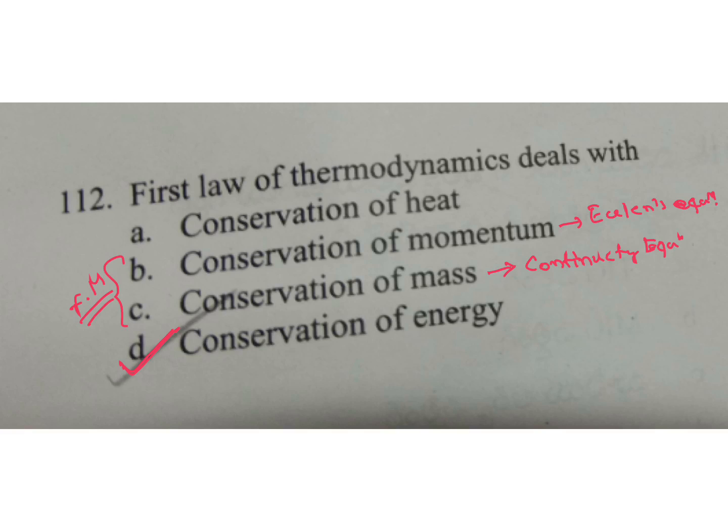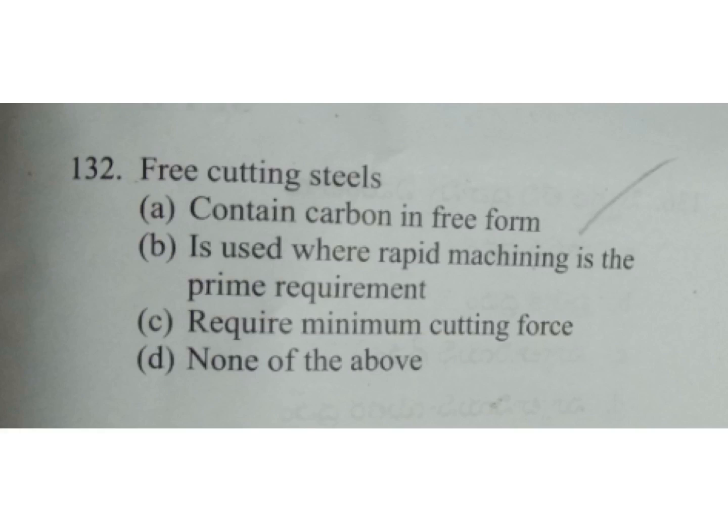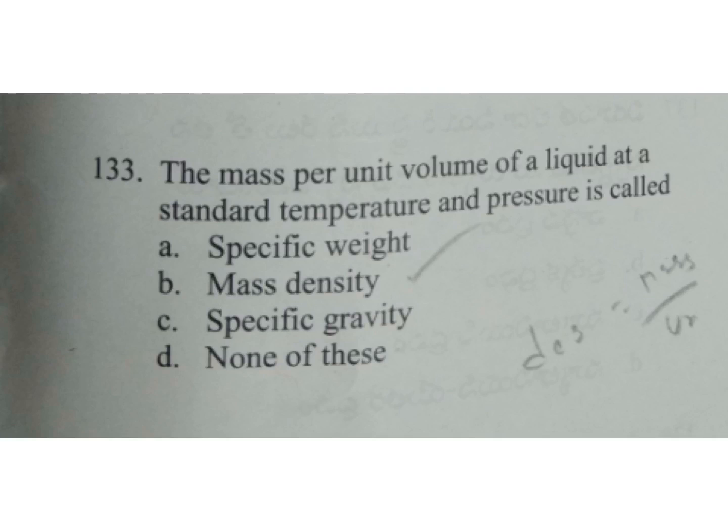Free cutting steels: A. contain carbon in free form, B. are used where rapid machining is the prime requirement, C. require minimum cutting force, D. none of the above. It's used where rapid machining is the prime requirement. B is the answer.